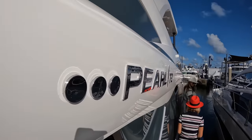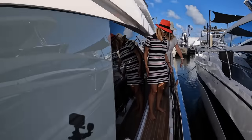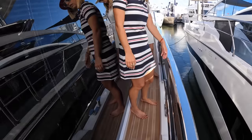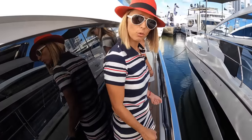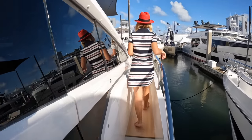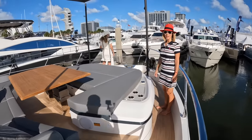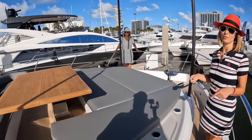All right, what do we think of this walkway? This is an awesome walkway. It's a good size. This is really thick. Oh, yeah. These rails feel a bit oversized. Pretty cool. So we have our side entrance here. Gonna check that out on the interior as well. Look at the bow. That is a huge space. It is. I just keep reminding myself, this is a 72.